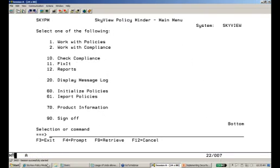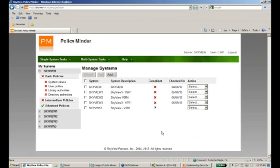Now let's look at the GUI portion of this. The GUI portion of PolicyMinder is simply an instance of the Apache web server, so I'm looking at this in my browser. I've signed on to this GUI view with my normal iSeries IBM i user ID and password. And the first thing I see are the systems that I want to manage from this view. And so if you have multiple systems, this is a very easy way to do this. I can just click on the system name and go to that system and see what the issues are.